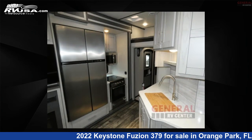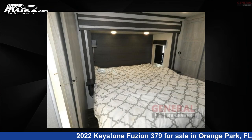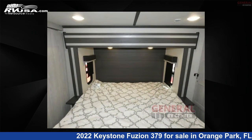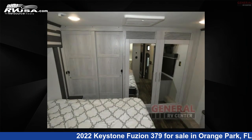This used Keystone is 39 feet 0 inches in length and features sleeps 9, slideout, and 94 gallons fresh water capacity. The floor plan layout of this toy hauler features bath and a half, front bedroom, loft, outdoor entertainment, 2 entry, exit doors.